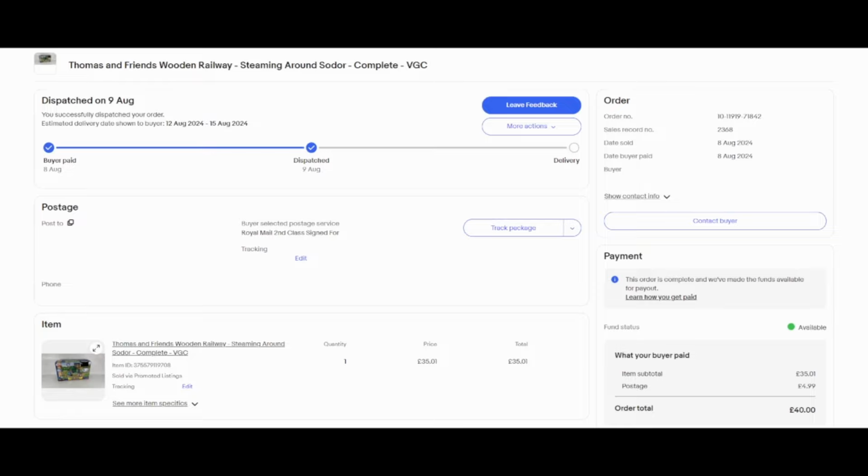So with everything that we picked up, we originally paid £5 for this. But spreading the price over everything else that I found in the box, it works out I paid £1 for this one. So you'll see there, £40 sale price. Total profit was £22.63p for a total ROI of 2,263%. And yeah, absolutely over the moon with that one.